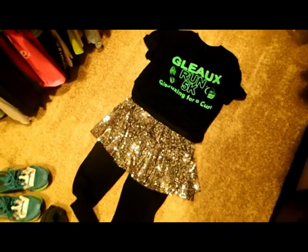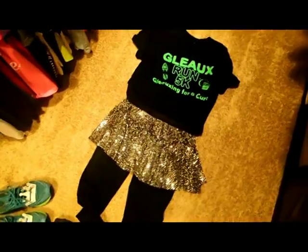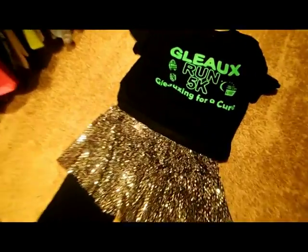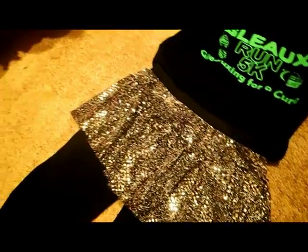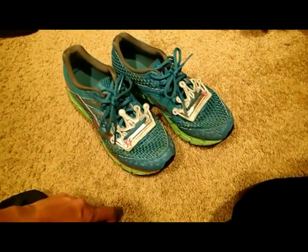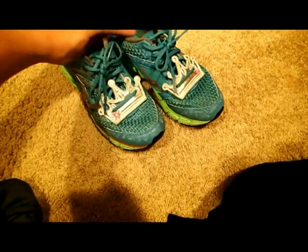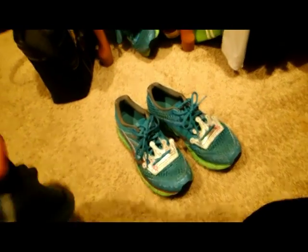So my last task of the evening is getting my running race outfit together. I'm not actually running, but I'm just getting my race outfit together. So I have my Gleaux Run shirt, and this is a Sparkle Athletic skirt. I wore that for the Princess 10K, but I figured it was appropriate here. And just some capris. And then I'm going to wear my retired Mizunos. I wore these for Princess as well, and I really like the crown, so I thought they'd be good to wear again. I like getting use out of old running shoes when I'm not actually running.